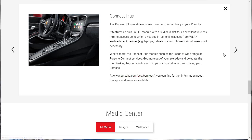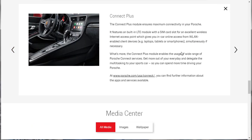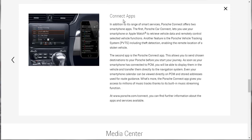Yeah, gotcha. That's interesting. But that's probably a service that you're going to have to pay for additionally, right? I'm sure you will. With the Connect Plus module, you have access to a range of helpful Porsche Connected services, for example real-time traffic. Everybody pretty much does that these days, not to knock them down. Then they have their suite of connected apps, of course.